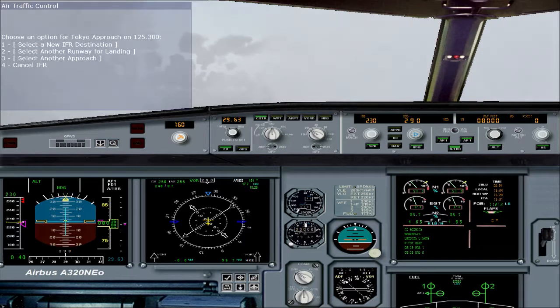Now looking at our multifunction display here, this arrow here points towards the airport, and this is our runway heading.